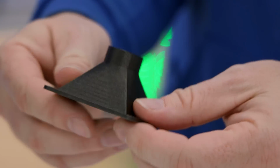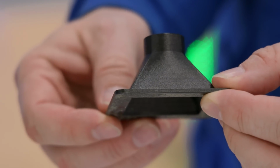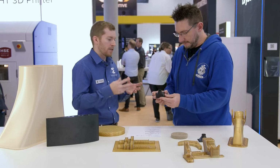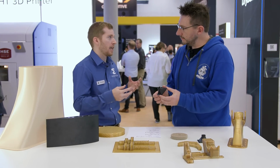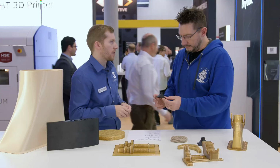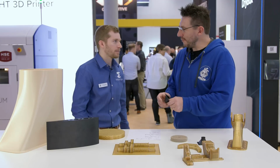You can be printing this and overnight have your injection mold tool ready to go, and you can start shooting parts on it. We have customers doing this right now with overmolding of cables. They're trying out new cable connectors, and it takes a long time to get just the right fit with an aluminum tool, but they're iterating and prototyping with this material so they can shoot a tough polymer over top of their cable. Never would have thought.